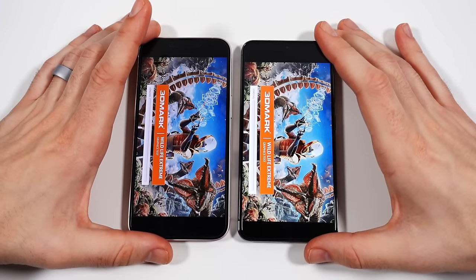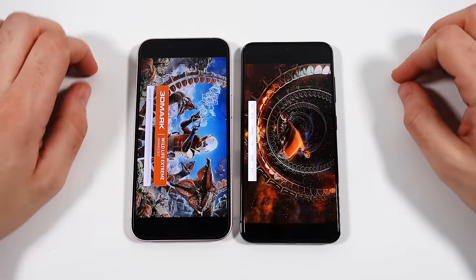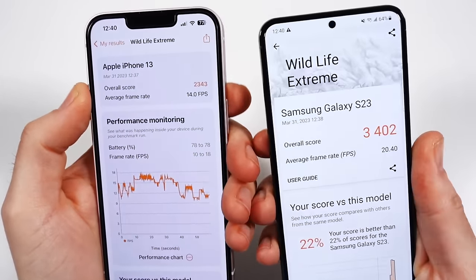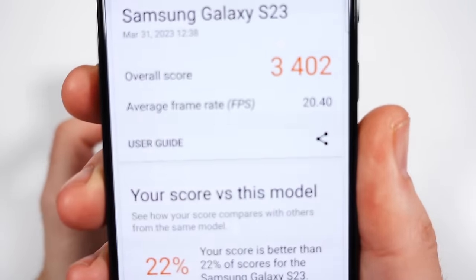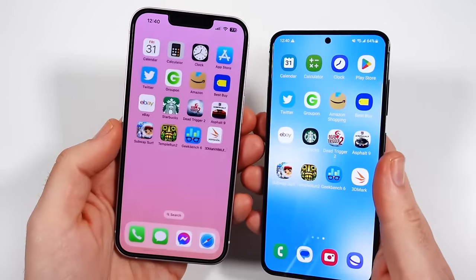You can see Samsung already in the lead. The scores might be a little different here. We'll come back in a second. And here are the final Wild Life scores. You can see the iPhone 13 with a 2343. Samsung wins it out here with a 3402, with 6 frames per second higher average frame rate over Apple's 14 on the 13 model.